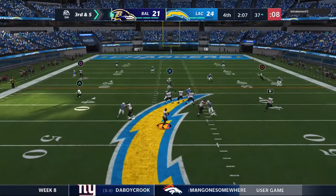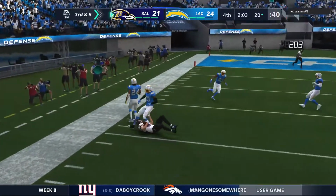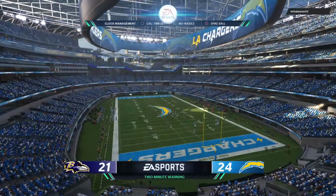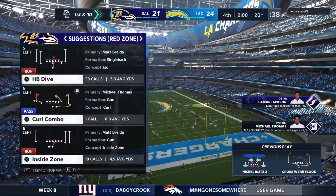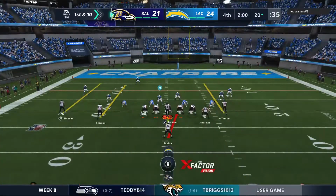From the gun on 3rd down, Jackson. And he finds a man on a crossing route. And he will have a Ravens 1st down as they're able to get the 3rd down conversion. The Ravens get a new set of downs, give them 17 on that pickup.